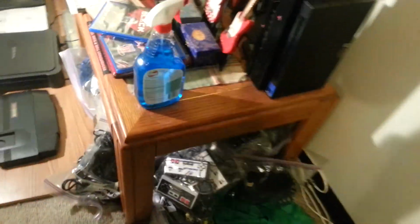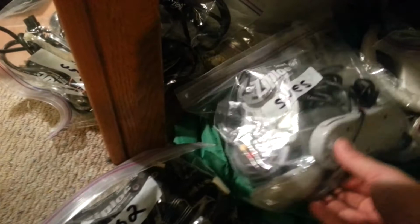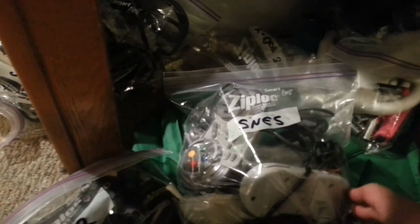Finally, the thing that I'm going to show you, and it's just kind of like a pointer if you have a lot of games like I do, or a lot of game systems like I do. What I do to keep everything together is Ziploc bags with all controllers and hookups for every single system, labeled. Kind of makes things a little bit easier, especially when you've got as many wires and junk that I have. It really makes things a lot easier. So, again, it's a good idea to keep yourself organized and makes things a heck of a lot cleaner in your apartment.